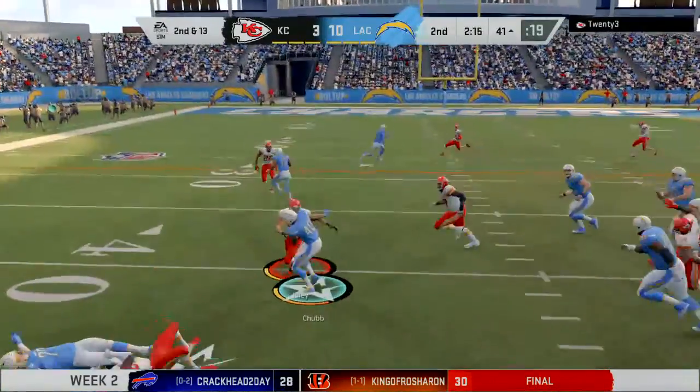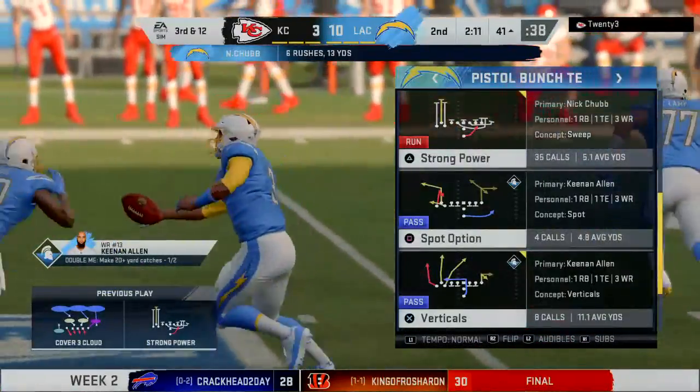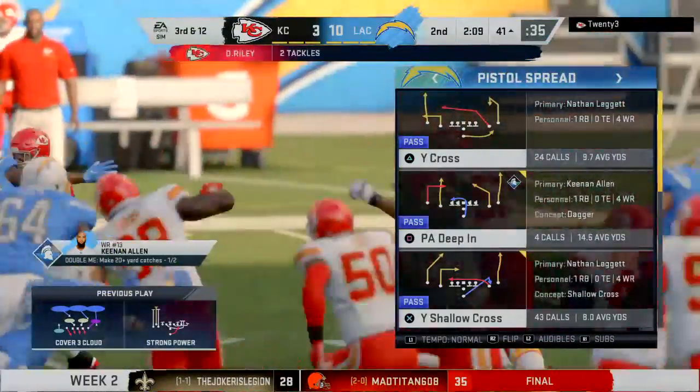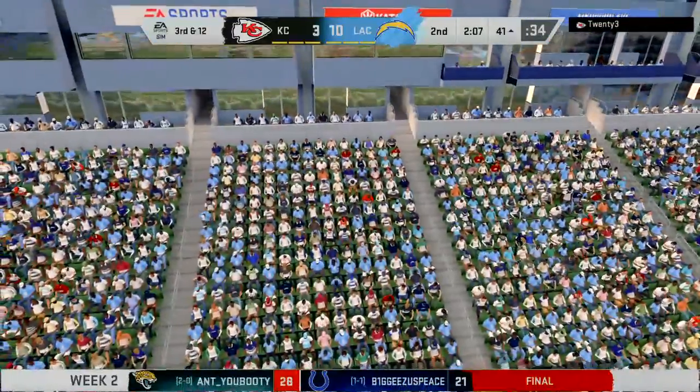Now they return to the ground game. Chubb, and very little there. He might have gotten a yard. Yeah, I think he got a yard to the 41. A gain of 1 brings up 3rd and 12.